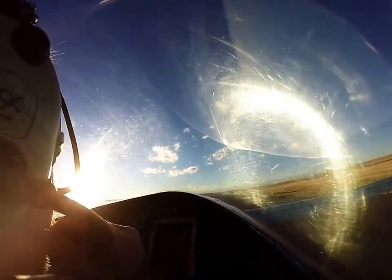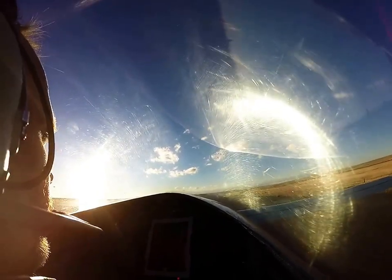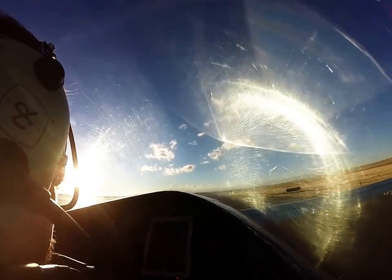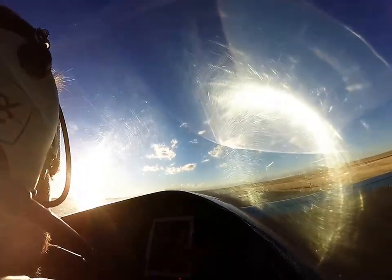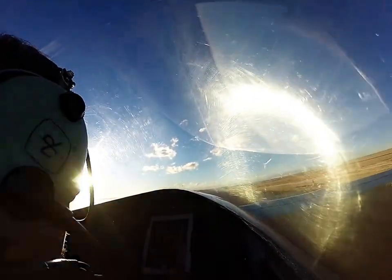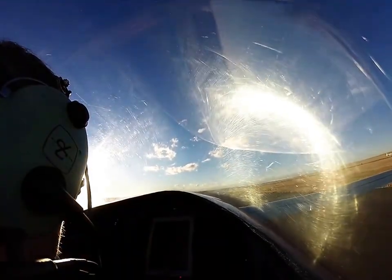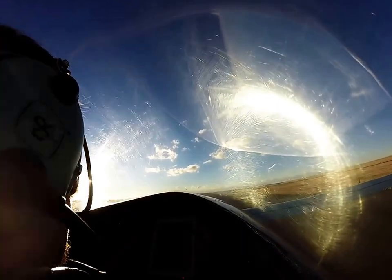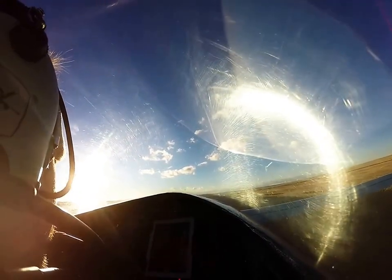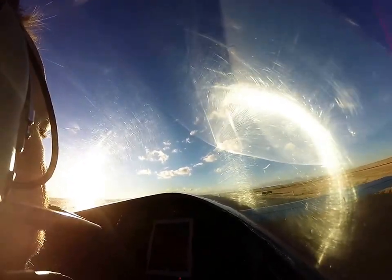Go ahead and get my pre-takeoff checklist up. Sweet plane landing right there on the right. Making sure I'm on center line, making sure which way the wind's coming from for my ailerons. Put my checklist up, staying on center line.